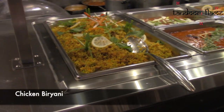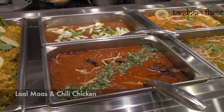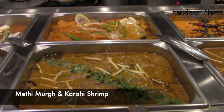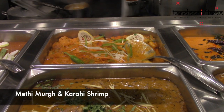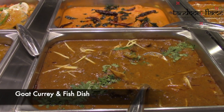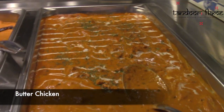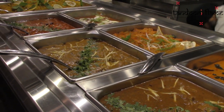The next station is some additional dishes, non-vegetarian. So we've got chicken biryani, lal maas, chili chicken at the back here. Makai Murg is here. I might be mispronouncing these, so please forgive me. Karahi shrimp, so we've got some seafood. And the next dish is wood curry. And we also got fish back here, and butter chicken. So lots of meat dishes here for seafood lovers, as well as those who like chicken and goat.